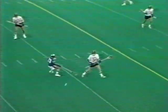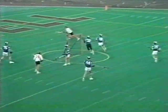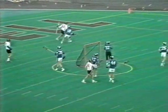He throws it back in towards the middle of the field. Picked off by Mike Sotier. Sotier quickly over to number 36, Dave Redmond. They lob it back downfield to Pat Finn. Finn is a man open in front of the goal. Doesn't see him as he takes the ball back behind and feeds it over to number 13, Matt Reynes.